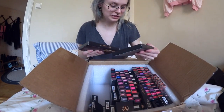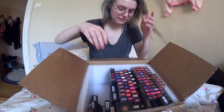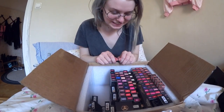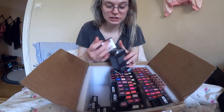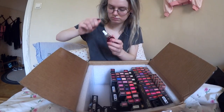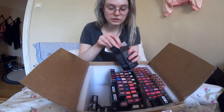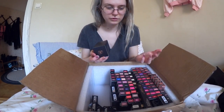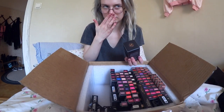Here are cream contour kits. Which one is it? This is Fair, that I already have, and this is Light. Oh my god, I see Pure Hollywood Milkshake. Ooh, yay! Okay, sorry, I'm freaking out. This is a hydrating oil. I've seen people use this with their cream contour kit or foundation, or just as a hydrating oil for morning and evening. So excited. It smells really nice, even though I'm kind of sick, so I can't smell it that well.